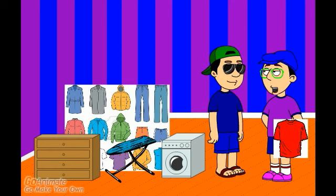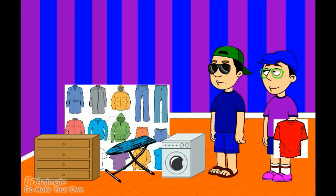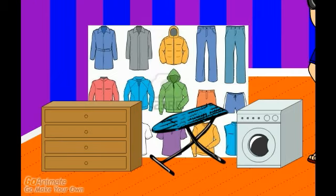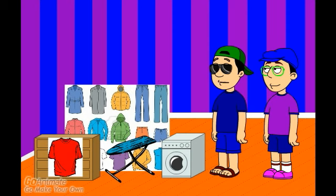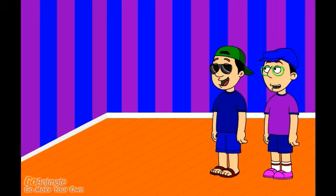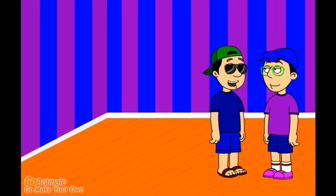What about that shirt? Where does it go? Hmm. So where should that shirt go? The dresser. Yes. The red shirt goes in the dresser. You are so good at this. And look. The room is all cleaned up. That's right, Trent. Because we put all of the clothes away. Thanks for your help.